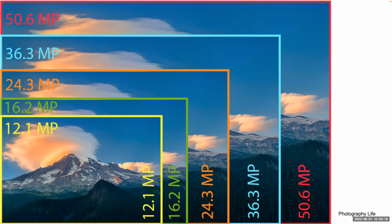So these are the items that I want you to think about when purchasing a camera, these 6 factors.